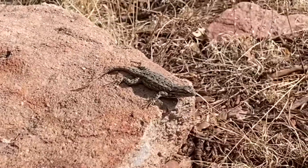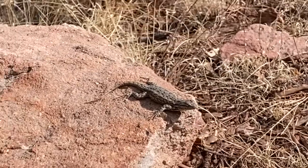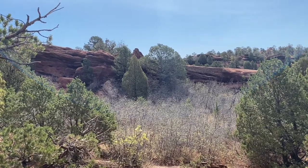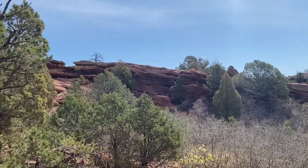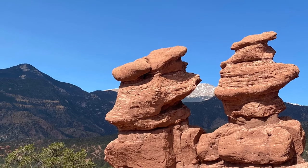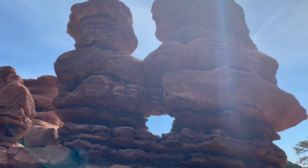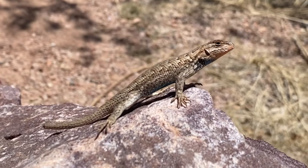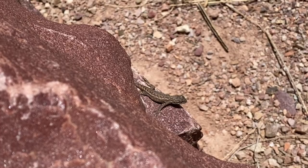Even though fence lizards are definitely a very common lizard to find here, it was still really cool to see, and I was so happy to find one. The landscape here is so different compared to where I live in Florida. There's just beautiful mountains in the distance, very few trees, lots of rocks, and almost desert-like areas. It's just so beautiful, and I really am hoping to find a lot of animals while I'm here. I've been finding a lot of fence lizards on the rocks along the trails.